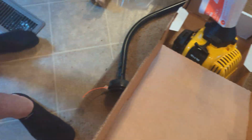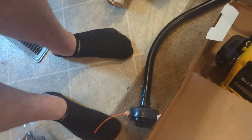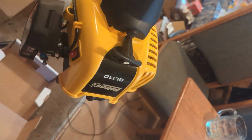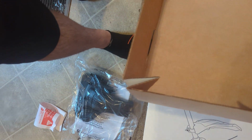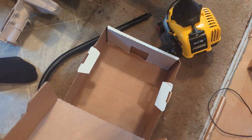Looks like the guard's in here. The handle should be in here too. It is beneath that. We'll just pull that off. Here's the brand new shiny bling bling. The brand new engine, never had gas in it. Beautiful and shiny. Alright, we'll just set this down for a minute. Shit, it's not light either. For an engine, it's got some weight for a two-stroke.